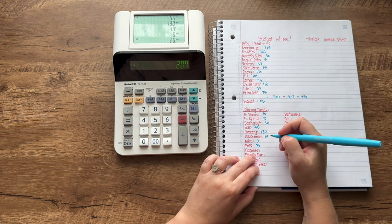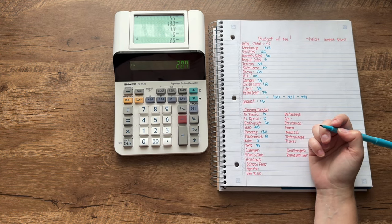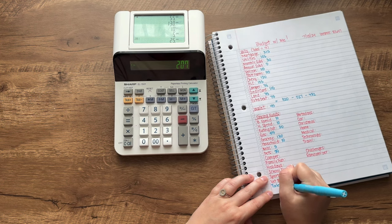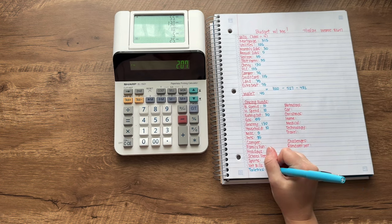Let's see. Did I miss one? I think I missed one. I sure did. I missed one. So I'm going to add this down here. I'd like to stuff toiletries as well this week, and so I'm going to give it 10.